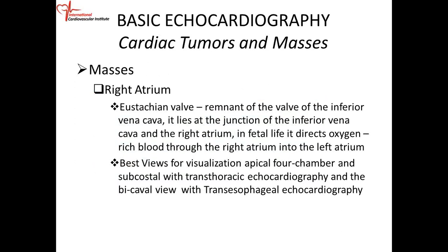All right, so masses that you can get in the right atrium, and of course a mass that mimics tumors, is the Eustachian valve. So you must remember where the Eustachian valve is located. The Eustachian valve was the embryonic inferior vena cava valve. So it's a remnant of the valve of the inferior vena cava. It lies at the junction of the inferior vena cava and the right atrium. You can see that remnant in adults very, very often. It looks like something just flapping in the right atrium.